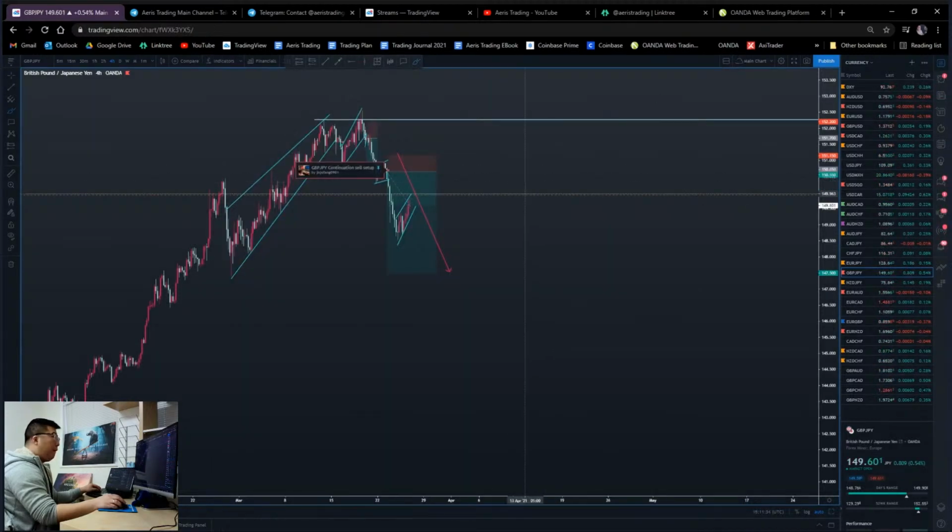Okay, so I'm in this one, I'm holding this one. I want to see what price will do in this low area. If it starts impulsing down very fiercely, I might even look to extend my target. But we'll see first if we can break this previous low, and then we'll continue downside more. Okay.